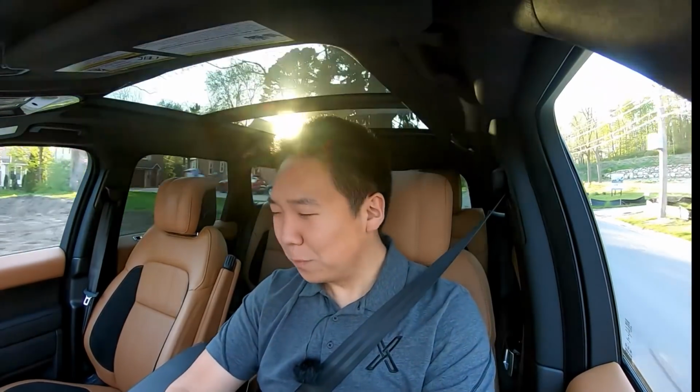Oh, all cars should come with supercharged V8s. Not all. Supercharged or turbocharged V8s, or everything should have a big engine. Oh, this is cool. There we go.